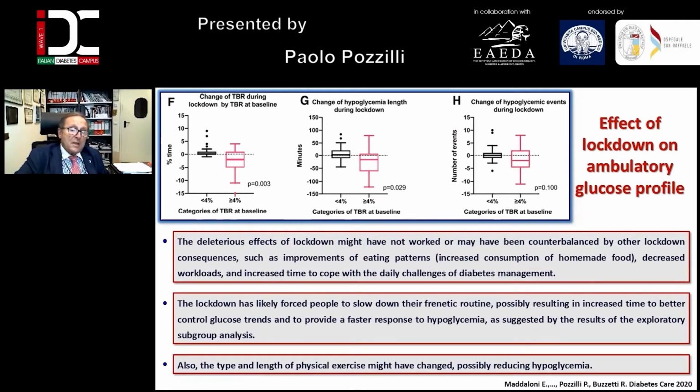Possibly the explanation is that the lockdown has forced people to slow down their routine and therefore resulting in increased time to better control glucose trends and to provide a faster response to hypoglycemia, as suggested by the results of the exploratory subgroup analysis. And also the type and length of physical exercise might have changed the potential risk of hypoglycemia and therefore reducing hypoglycemia.